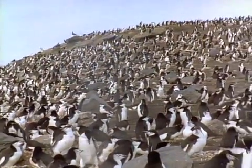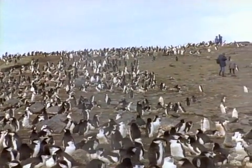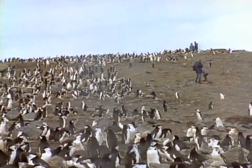Sally does not spend much time with the colonies here on Deception Island, though. This time, her work lies further south.